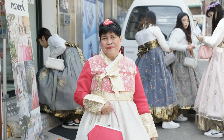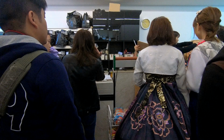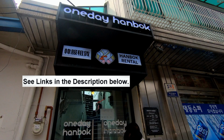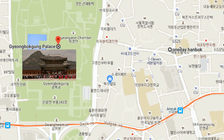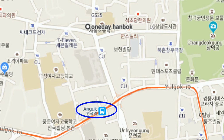The hanbok can be rented for 1 full day at hanbok rental shops. There are many hanbok rental shops in Seoul. One of these hanbok rental shops is the One-Day Hanbok. One-Day Hanbok is near the beautiful Gyeongbokgung Palace. One-Day Hanbok is also near the Hanbok Metro subway station.